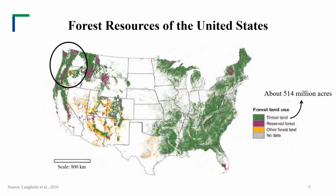I would like to talk about why we choose the forest wood residue for making the bioethanol. So in the United States, there is many forest resource we can use. For example, 750 million acres of forest land, including 514 million acres classified as timberland in the US. And there are a lot of timberland in the northwest of the Washington state.